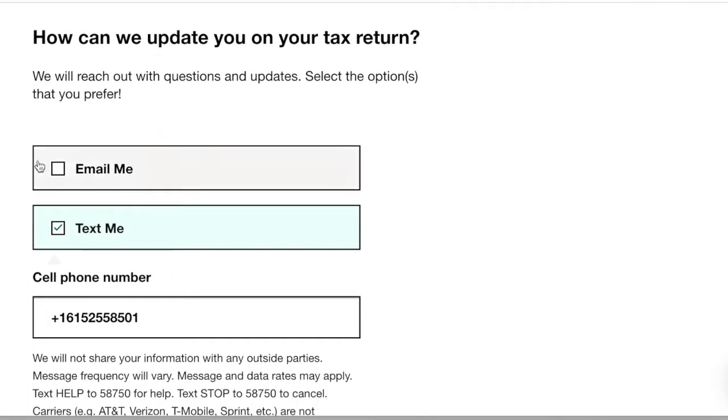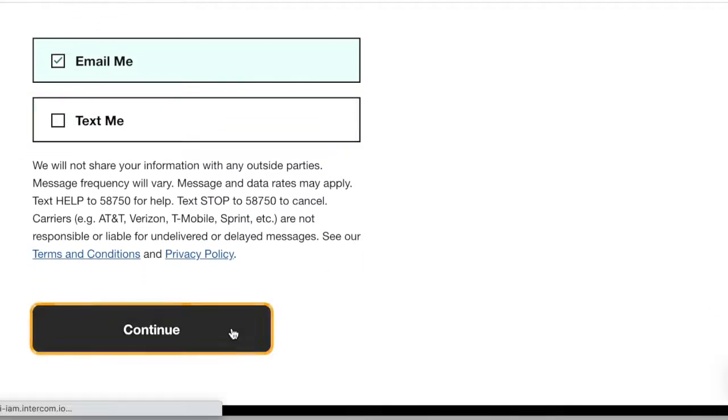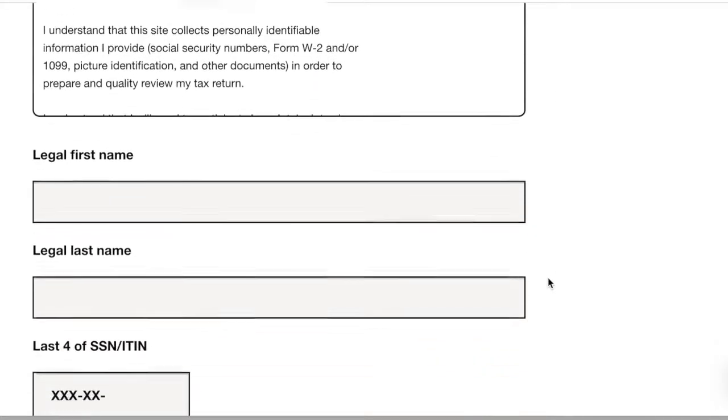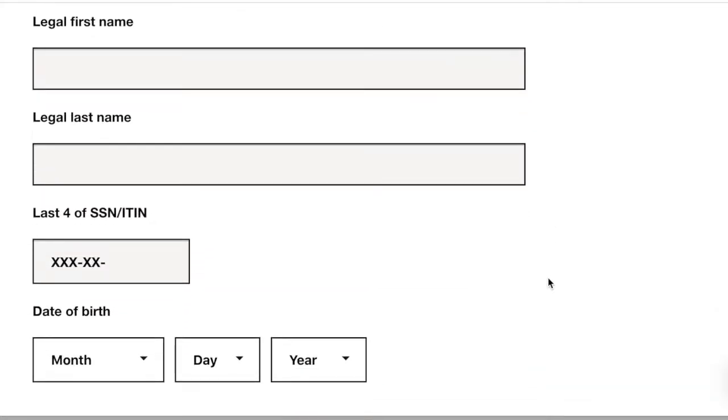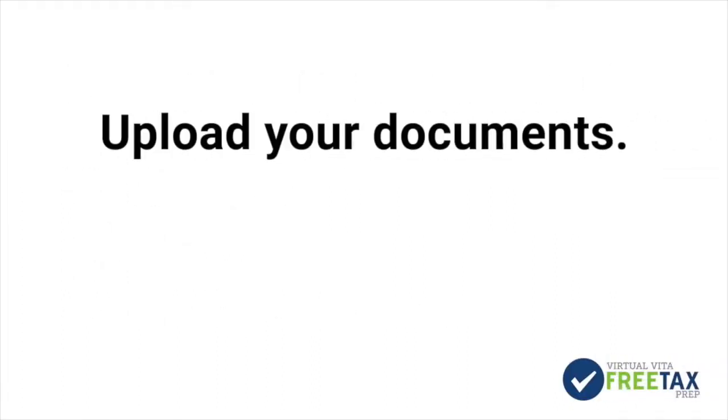If you are filing as married, we will need your spouse's name, birthday, and social security number. Make sure you have the social security numbers of any dependents that you may be claiming. We will need their birthdays, what's the relationship they have to you, how long have they lived with you, and any other questions will be prompted on the screen. Once you've answered those questions, it's time to upload your documents into our secure system.